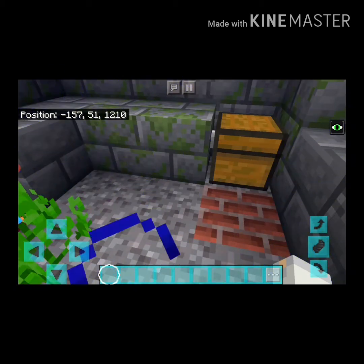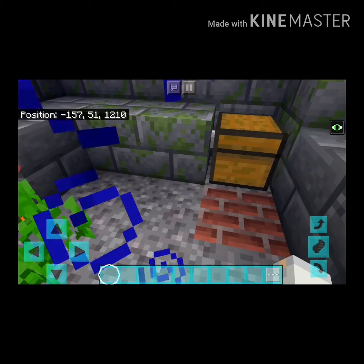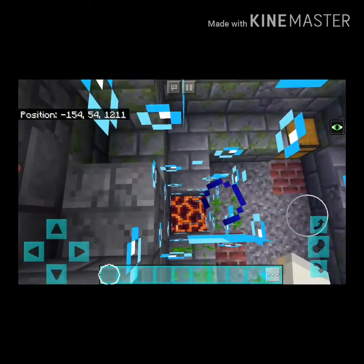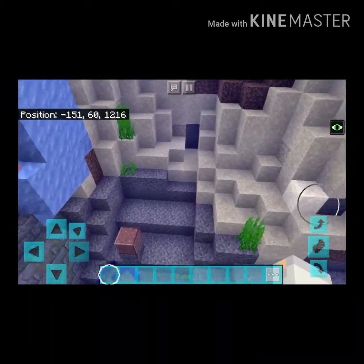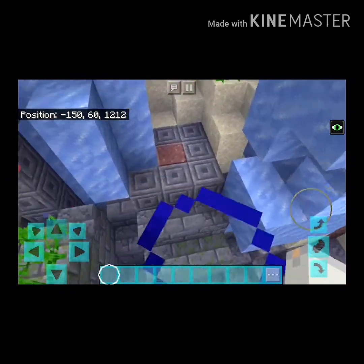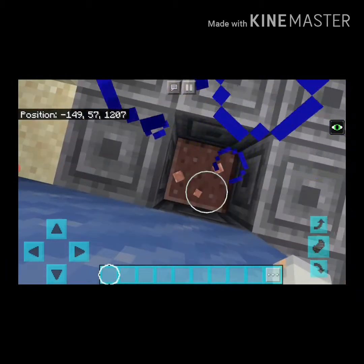Okay, that's awesome. Like two treasure maps, and they're really close together. Like, that's awesome. So I don't really know what this thing is. There's a little structure. What's this? Seriously.